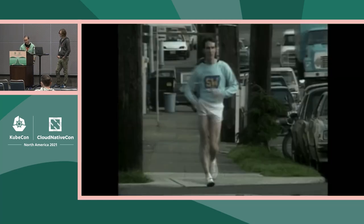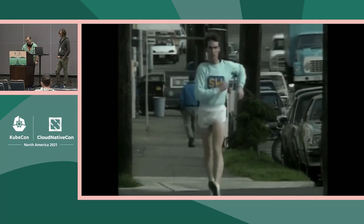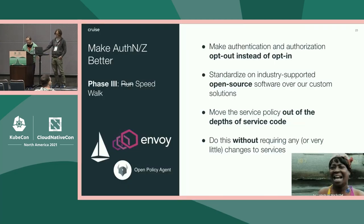That's, again, not scalable. So to move on to the run phase, well, I know we initially said run phase, but it's more of a speed walking phase for us. A little presumptuous to say that we're at the run phase. But there's a bunch of things that we kind of want to improve here, right?